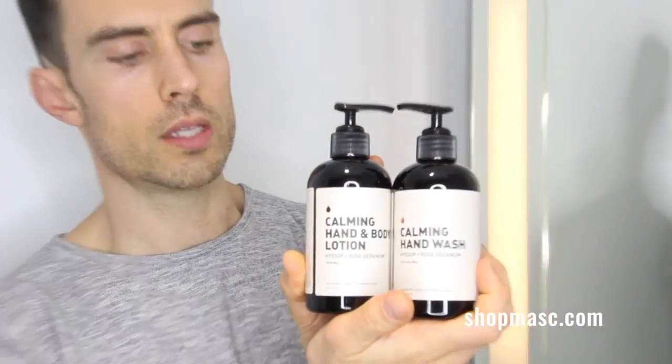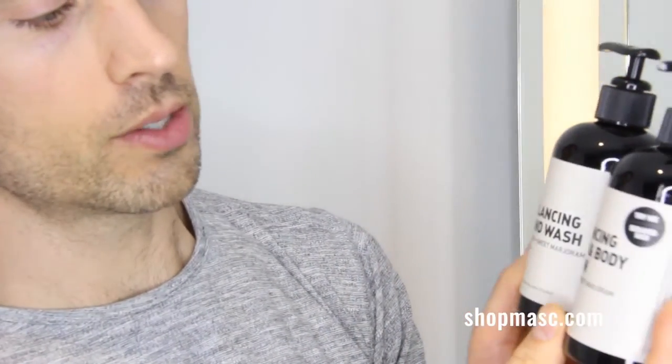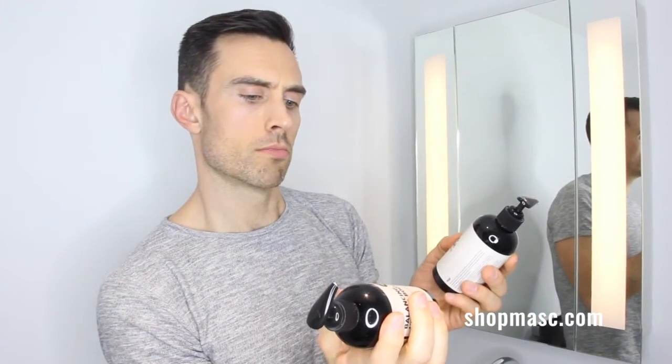So the first one is Invigorating. It's got the sweet orange and LMI, a nice fresh, citrusy, uplifting kind of scent. The second pair is the calming one. This one has hyssop and rose geranium, so it's sort of floral and woodsy at the same time. Those are those guys there. And last but not least is Balancing, if you're feeling a little imbalanced. This one has ho wood and sweet marjoram. The way they describe this one is fresh floral.